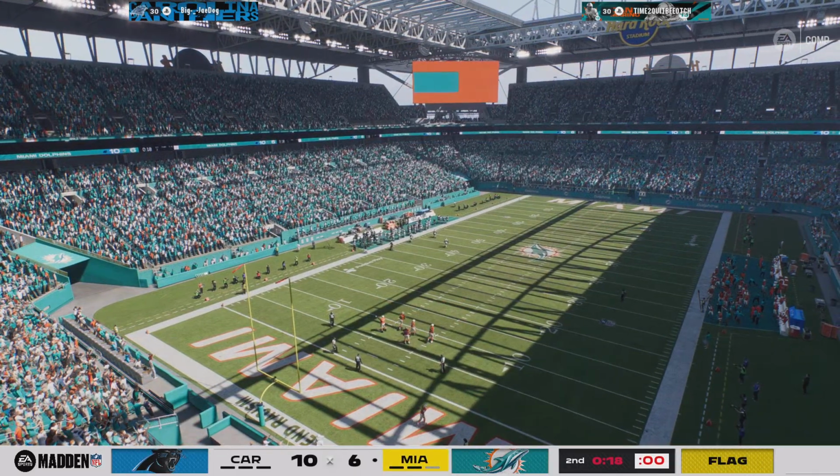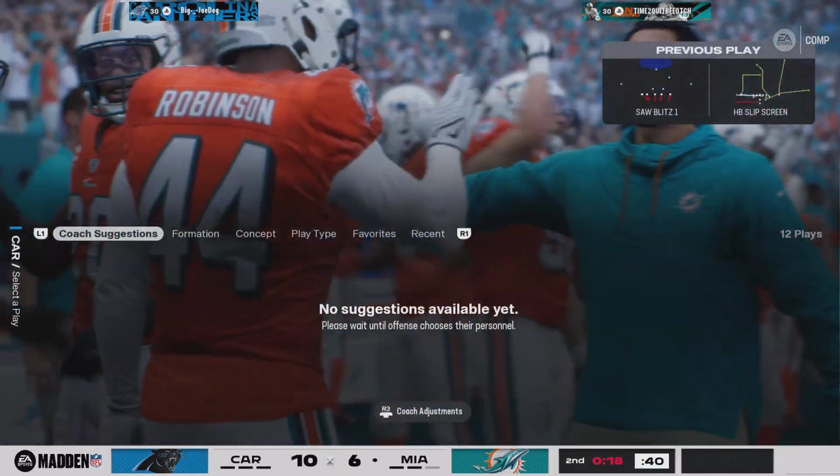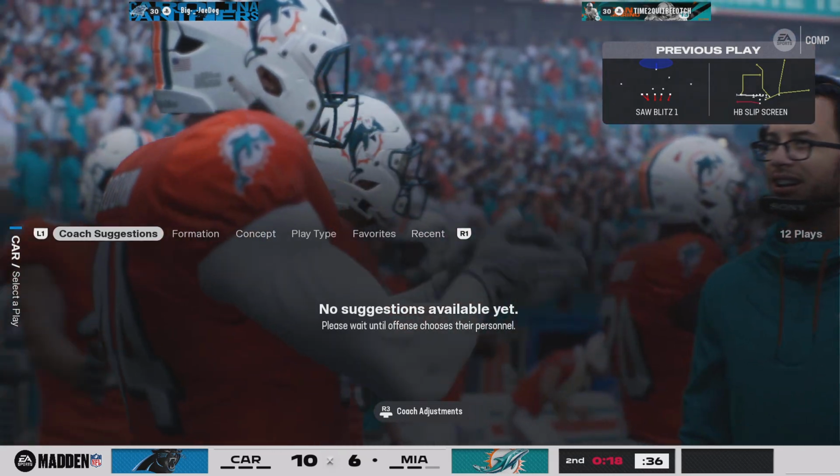On a delay of game there, they could not get the play in on time. Frustrating for the head coach, frustrating for the offense. Sometimes you have to get the play call in a little bit quicker.